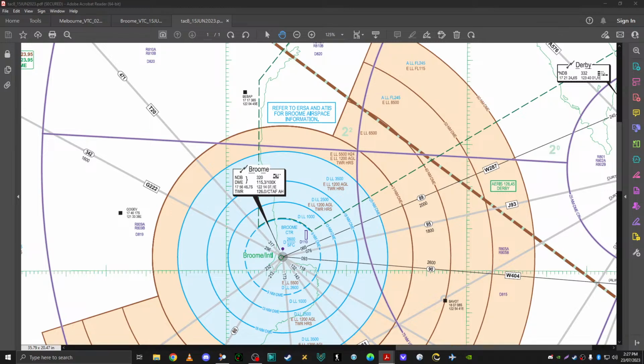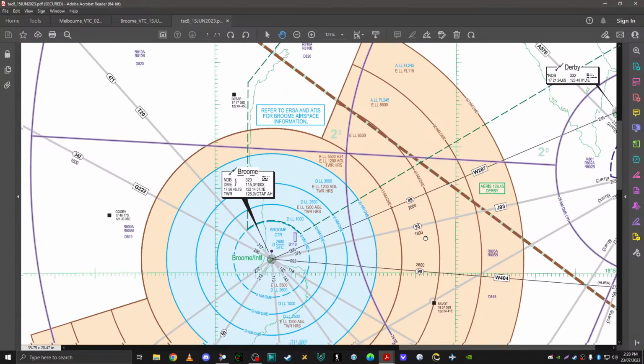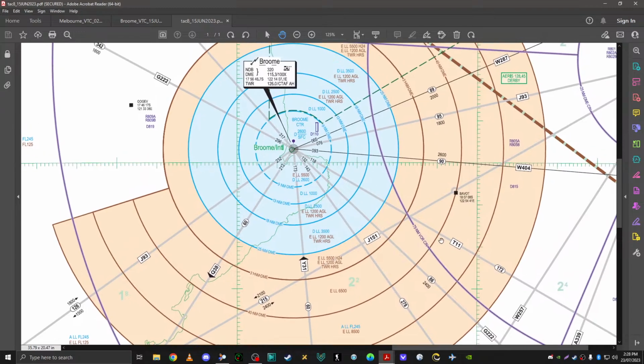The visual meteorological conditions to operate in Class Echo are exactly like Class Delta. In other words, 8 kilometres visibility above 10,000 feet, 5,000 metres below 10,000, and you have to be at least 1,500 metres horizontal distance from cloud or 1,000 feet vertical distance from cloud to operate in the Class Echo airspace. So you can see that it's quite demanding trying to remember all this.